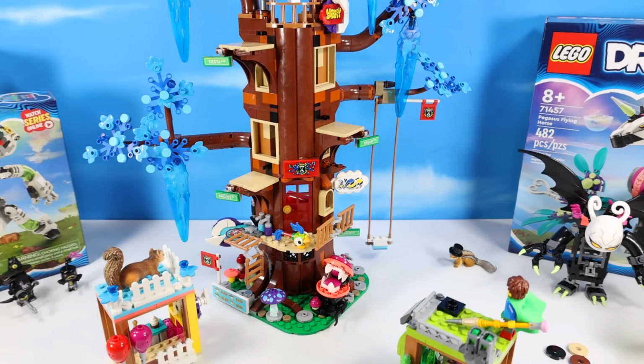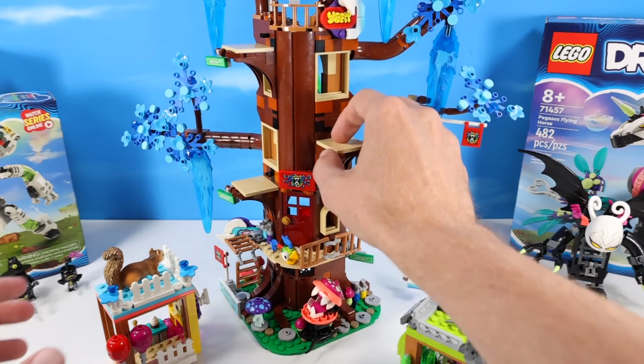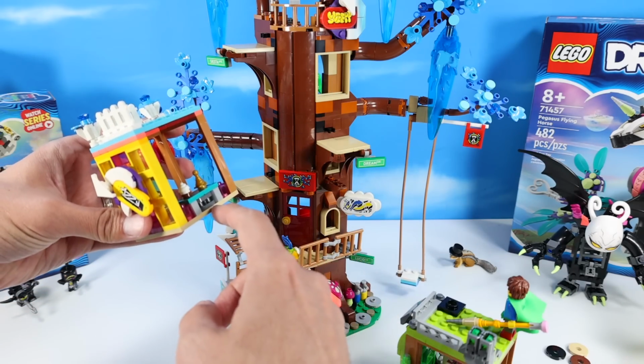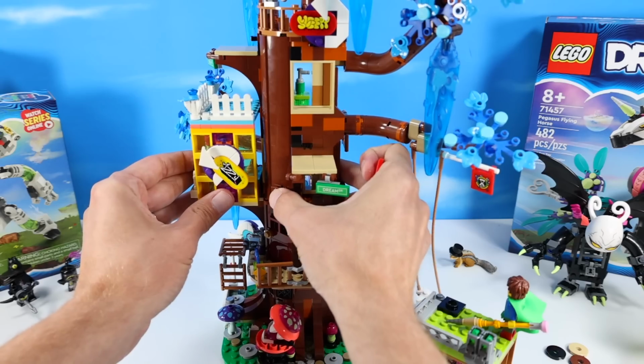And I believe you can pretty much connect these into anywhere you want to go. You just have to look for these ports on the pads. Izzy's house, according to the instructions, is just right up here. Popped off a squirrel real quick, and we've got little connector joints here to press on in.